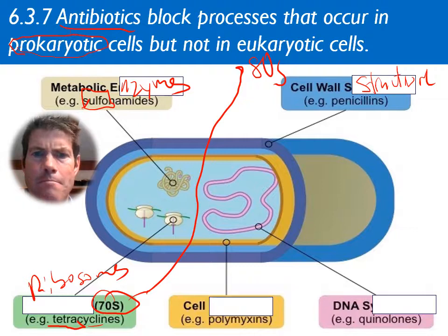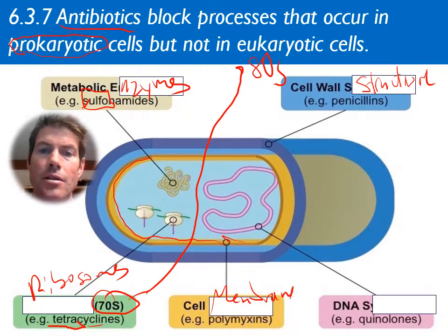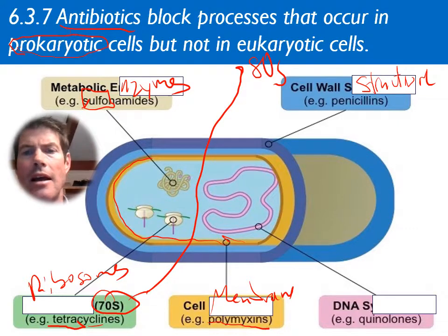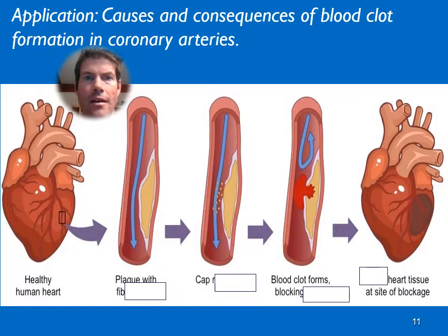And then, you can see this. What structure is this on the very inside? You guessed it, the membrane. So cell membranes, polymyxins, I'm not too familiar with that. And then DNA synthesis. I think it's quinones, DNA synthesis. So it blocks bacteria from making new DNA. It can't make DNA. It can't make new bacteria.